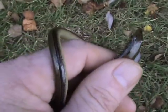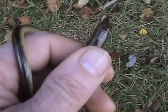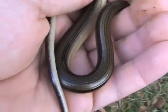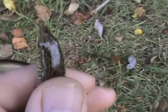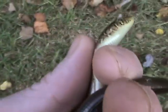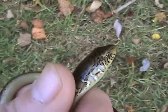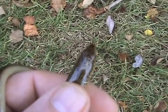But I worry about the tail breaking off, keeping them as pets, especially if young children are trying to keep them. They might stress out and wind up breaking that tail off, and then when it grows back it's a lot darker and it's not quite as pretty as this. But this here's a glass lizard. It does not have any legs at all, and this is why people think they're snakes. They're totally harmless. They're not venomous or anything like that.